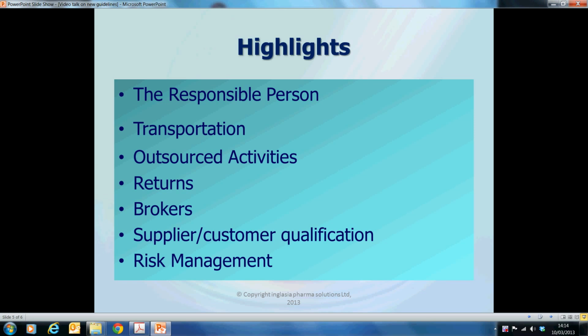With regards to transportation, this is a whole new section now in the new guidelines. It was also in the draft documentation for consultation. There were a number of concerns raised in this particular section of the guidelines, and in particular the draft document mentioned that where medicinal products are held on the premises of a hub for longer than 24 hours, these will be deemed to be acting as a storage site and required to obtain a wholesale dealer license.